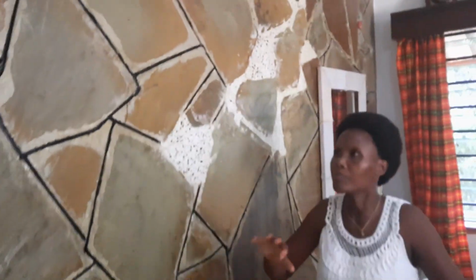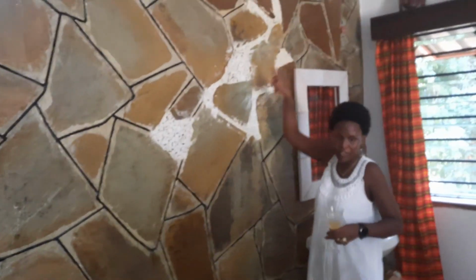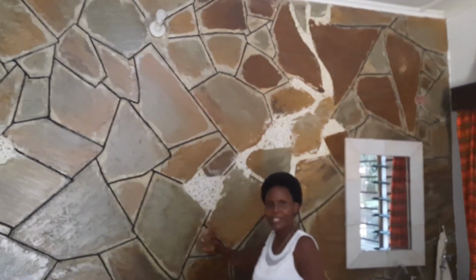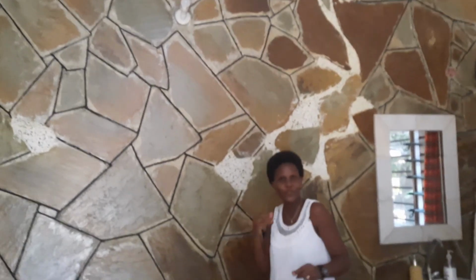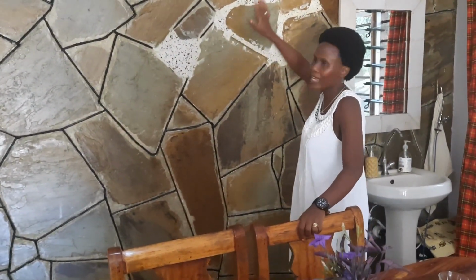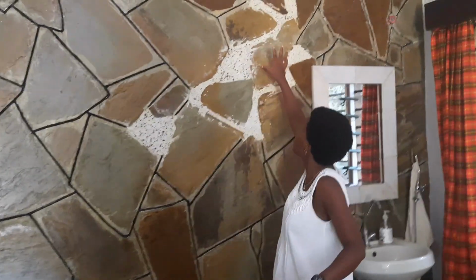We mixed some. I mixed this white cement, and I was making something like a river. I just thought of making something like a river that is flowing through the stones, through the rocks. I just wanted that element of nature, rustic nature. And this is what happened. All these stones, I love the stones. They're telling me a beautiful story.